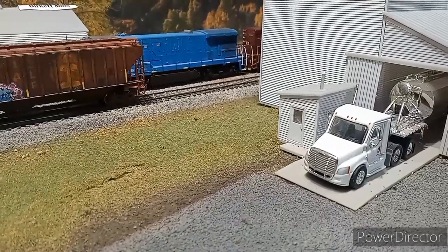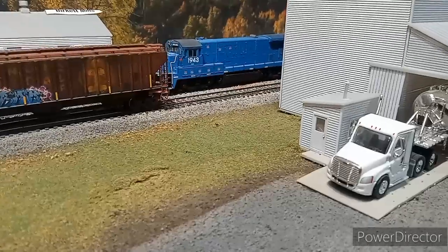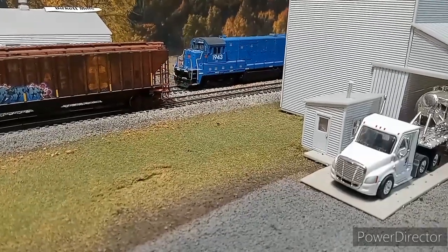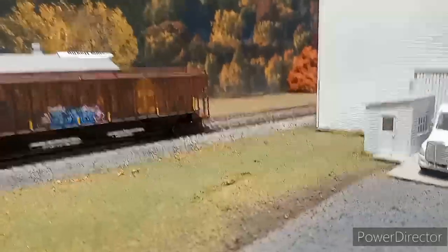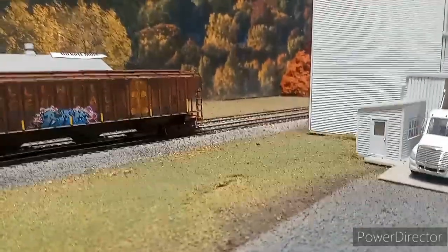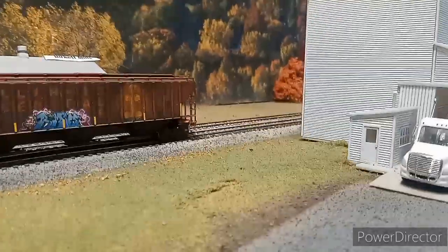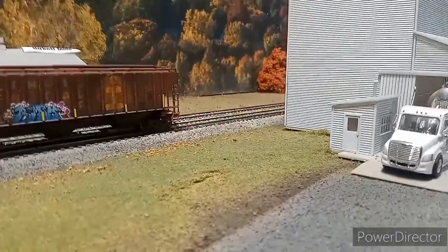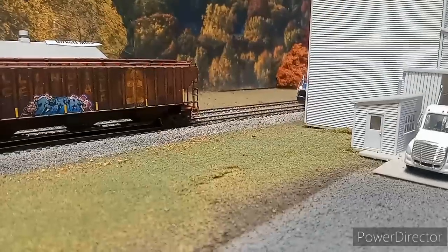platform. So I have all 3 of those cars there. And then I will be running around, pulling up, hooking up to those cars, and running and shoving back into Silgan Plastics and picking up the car to be pulled out of Silgan. I believe at this point I'm waiting. Yeah, at this point 1943 is going to be popping up soon.